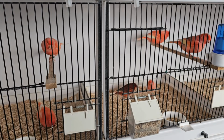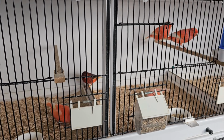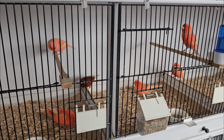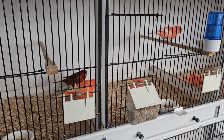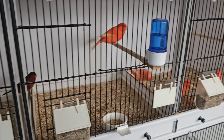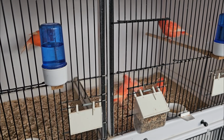I've been splitting the birds up, hopefully into cocks and hens. These are the hens, which I think at this moment in time. Funny enough, this year, for some reason, most of the hens look like they're going to be non-intensive feather. There's a heavily variegated hen down there. As you can see, most of them are non-intensive.